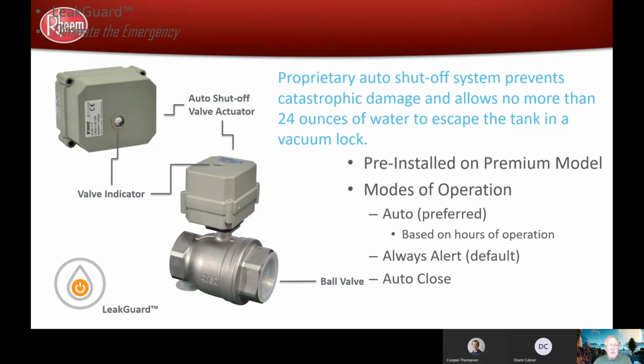So you can manually override it, or override it with the EcoNet. The other thing is, we all know ball valves get sticky and freeze up if they're not operated regularly. Over time, from minerals and different things, they lock up. This thing will actually work this about every 48 hours. It takes about 1.5 to 2 minutes, and it usually does it between midnight and 6 a.m.